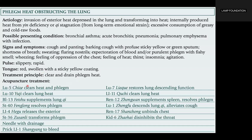Acupuncture treatment: Lung 5 to clear heat and phlegm. Lung 10 to clear lung heat. Bladder 13 to supplement lung qi. Stomach 40 to resolve phlegm. Li 4 to release the exterior. Stomach 36 to transform phlegm.